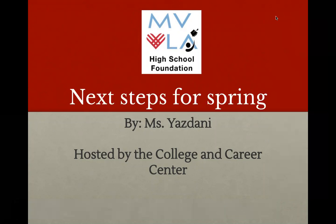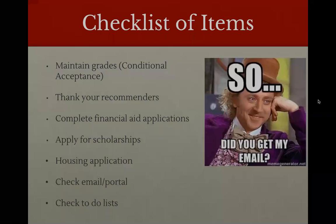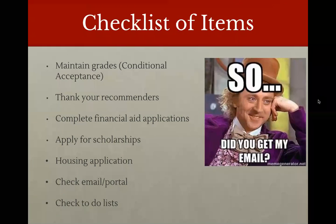So again, today's topic is next steps for the spring semester and what you should be doing after you submit your college applications. Okay, so this is kind of an agenda of different things that I'm going to talk about today. The first one being maintain your grades.